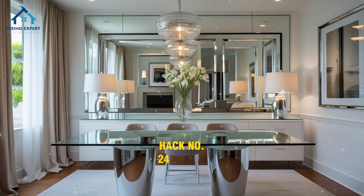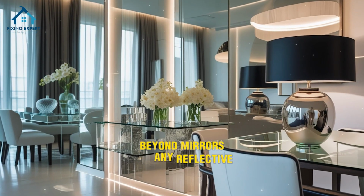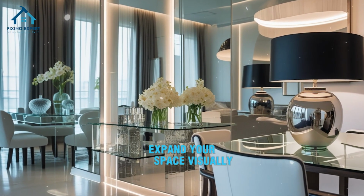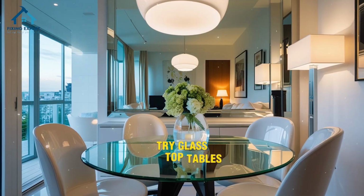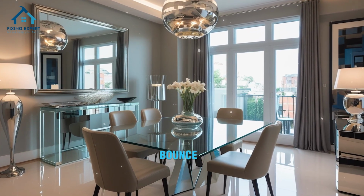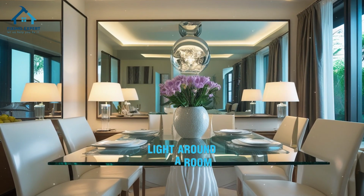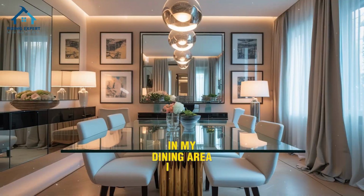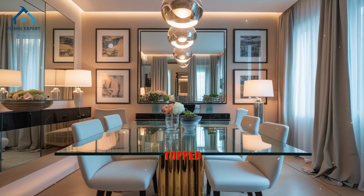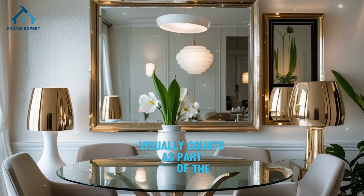Hack number 24, reflective surface strategy. Beyond mirrors, any reflective surface can expand your space visually. Try glass top tables that disappear visually. Add metallic picture frames that bounce light. Even glossy ceramic lamps help reflect light around a room. In my dining area, I replaced a wooden table with a glass-topped one, and the floor space underneath now visually counts as part of the room.